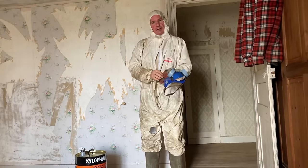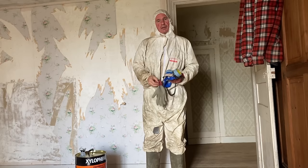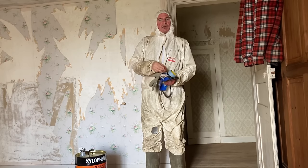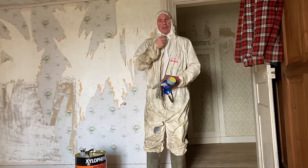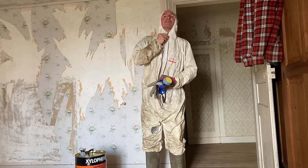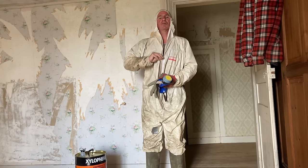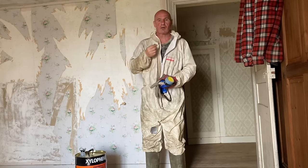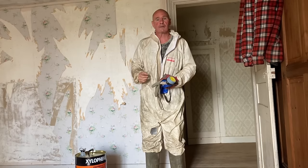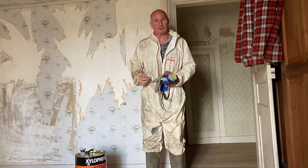So that's the final section of the Château loft space given its first coat of woodworm treatment. So that's all of the top floors being done now. Just have to carry on with the cleaning downstairs, and then we can start applying the first coat down there as well.